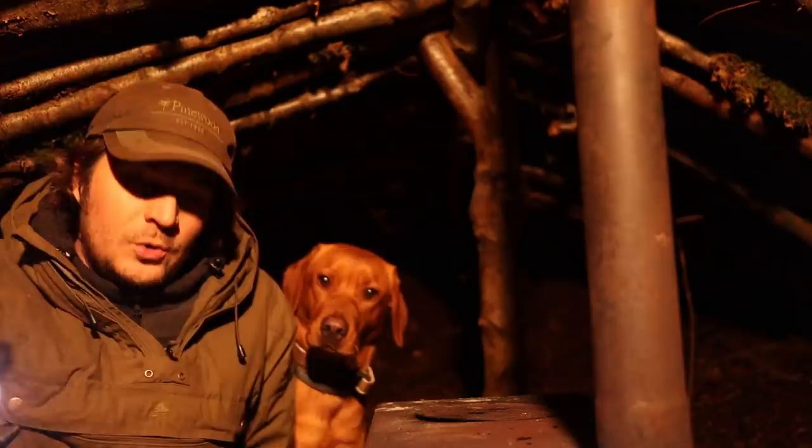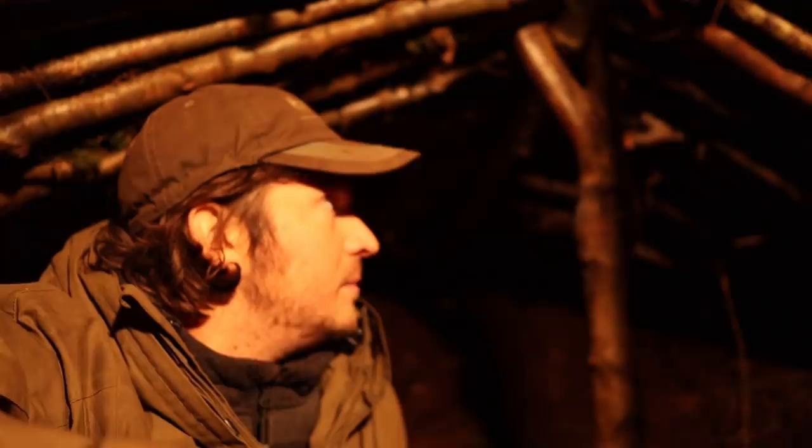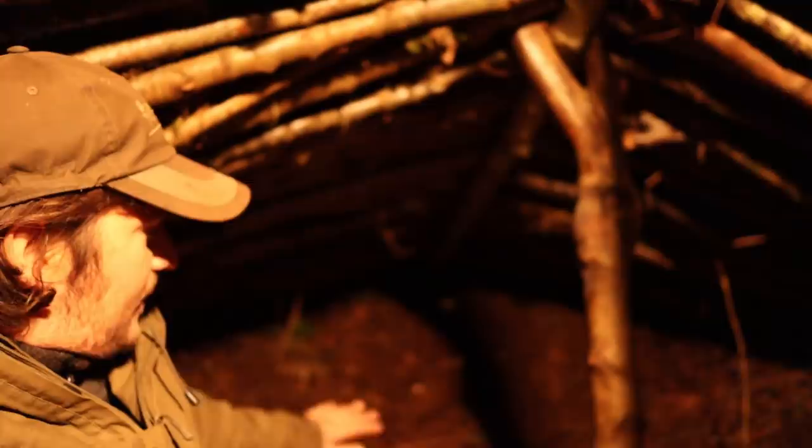Well, it's been a great few days in the woods. I'm actually really happy I built this because it's surprisingly homely and comfortable. And where I've chosen to put my bed, it's like a poolside deck chair kind of incline. And yeah, it's surprisingly comfortable.